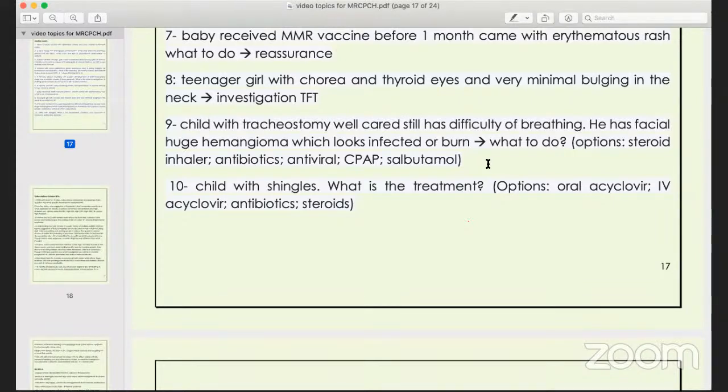But if we're thinking heart failure due to a large hemangioma, there's no option that would fit that. Otherwise, with these options, think of sepsis. But even in sepsis, you have to give breathing support. But support is already given in the form of tracheostomy, so I think antibiotics will be good. Good choice. Tough, actually, I surrender. If this type of video comes in the exam, I will say I surrender. Despite treatment, still the child has difficulty breathing.